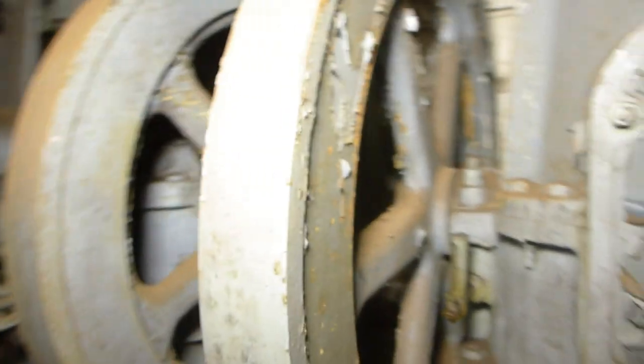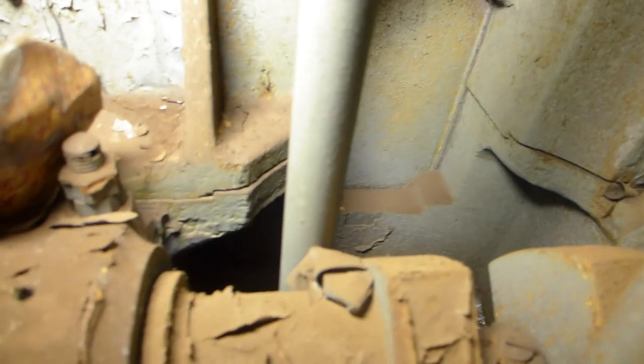But inside we have this big old flywheel that smooths out the turning. And then if we peek down inside, you can actually see the crankshaft, the push rods, even crossheads and crosshead bearings that make this work. This is really old stuff.